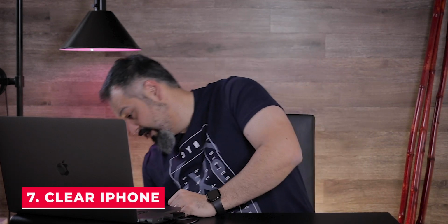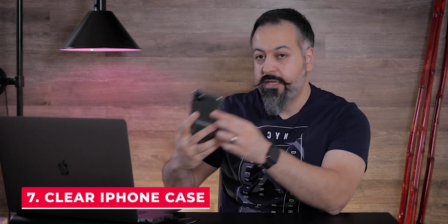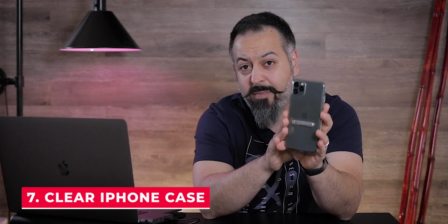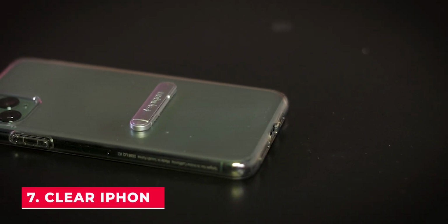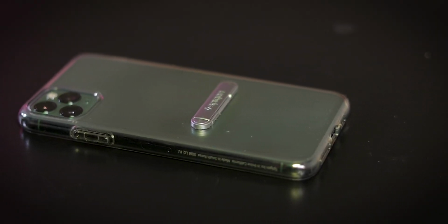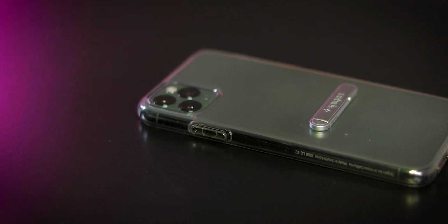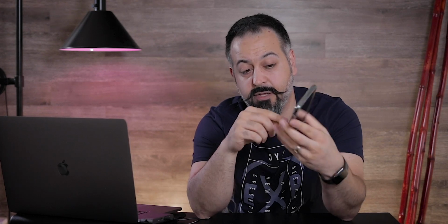Number 7 is the clear case I have on my iPhone 11 Pro Max. This case is by Spigen. I think it's about 10 or 11 bucks. It's very simple, not a whole lot to it. I have a video that I compared this with a couple of other clear cases. You guys can take a look at that as well.